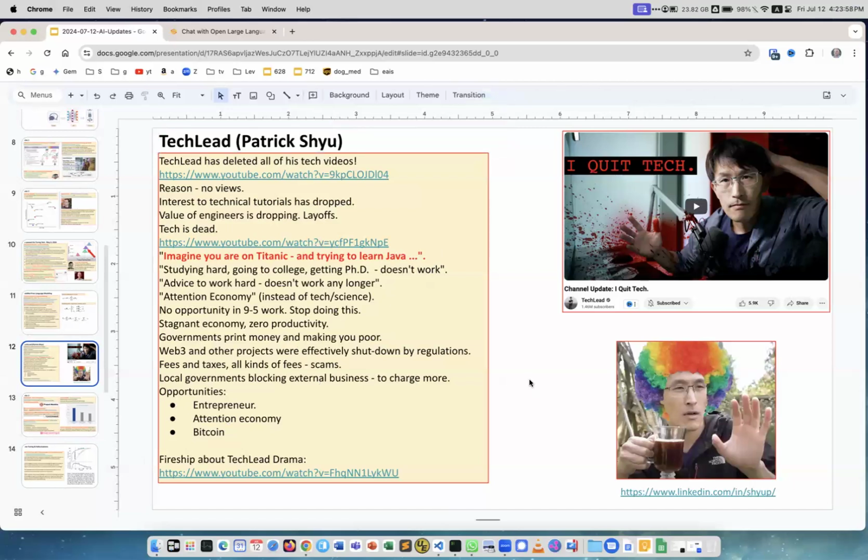He's saying that he's not sure if AI, for example, will be successful and has opportunity because of a lot of regulations which are now being imposed by the government, and it may effectively kill opportunities. Well, right now we see a tremendous growth, but who knows? So what he's saying is that studying hard, going to college, getting a PhD doesn't work anymore. Advice to work hard doesn't work any longer. Attention economy instead of tech and science productivity economy. No opportunity in 9 to 5 work, so stop doing this. Stagnant economy, zero productivity. Well, I'm not really agreeing with that.